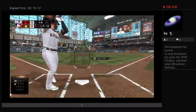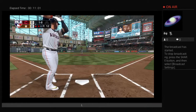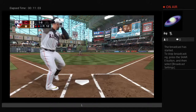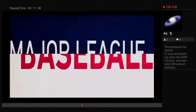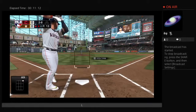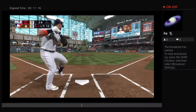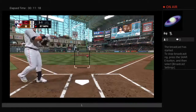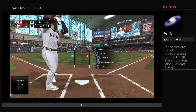Yuli Gurriel is at the plate as he watches ball 1. The 1-0 is a fastball that misses. Lifetime against Corey Kluber, just a 1 for 12 career line. Over the outside half, and it's 2-1. Bottom of the second here with no score.